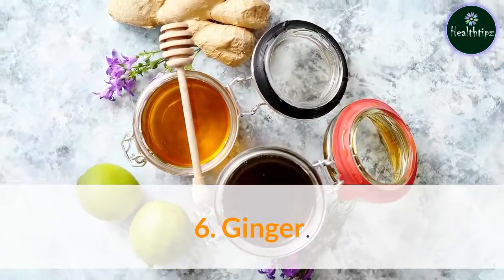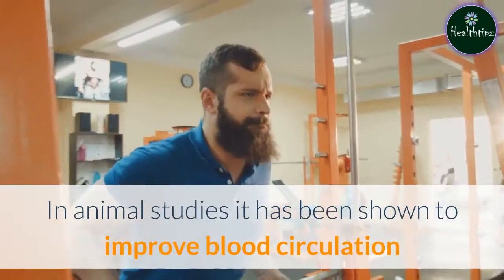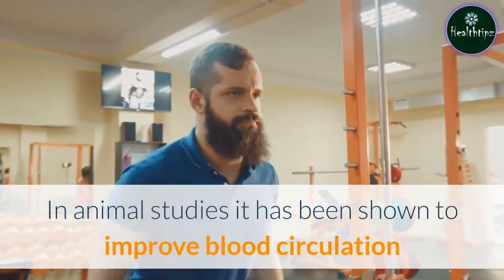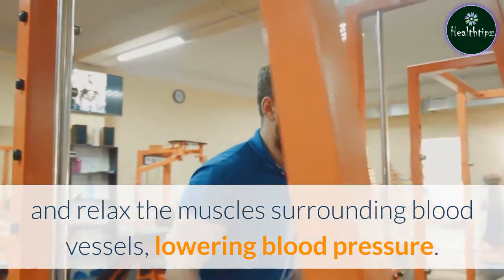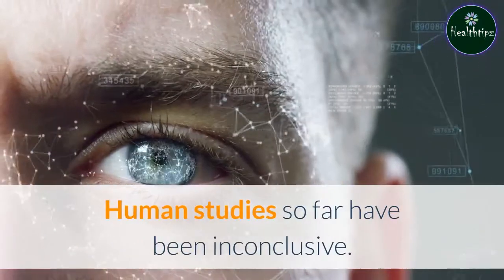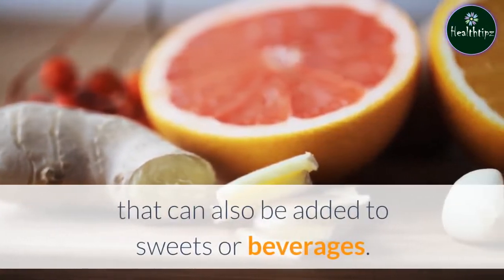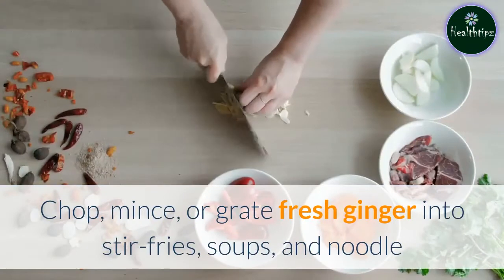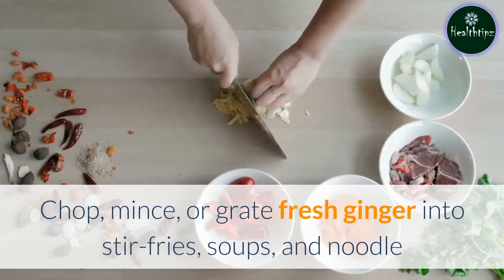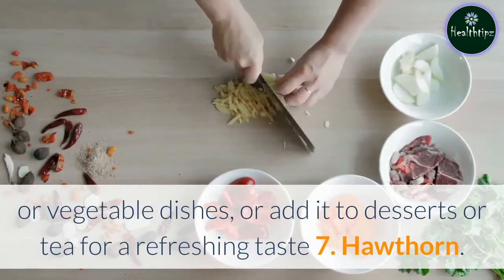6. Ginger. Ginger may help control blood pressure. In animal studies it has been shown to improve blood circulation and relax the muscles surrounding blood vessels, lowering blood pressure. Human studies so far have been inconclusive. Commonly used in Asian foods, ginger is a versatile ingredient that can also be added to sweets or beverages. Chop, mince, or grate fresh ginger into stir-fries, soups, and noodle or vegetable dishes, or add it to desserts or tea for a refreshing taste.